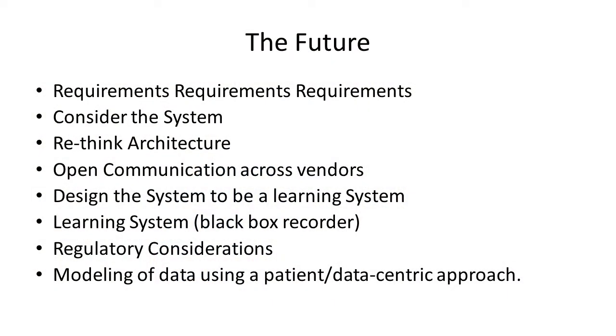Over the last 10 years, in my former job and in my current job, we've been working on requirements, requirements, requirements. Doctors don't give you requirements. Doctors tell you a story, and you have to parse the requirements out of the story they give you. Hospitals are really, really bad at telling you what they want. They're really, really good at telling you what doesn't work. But if you ask them what they want, they don't know how to answer that question.